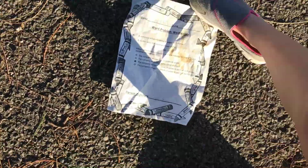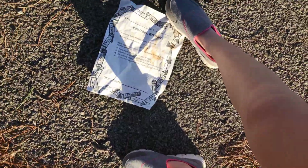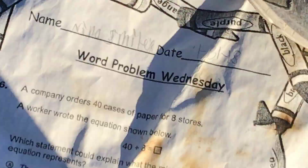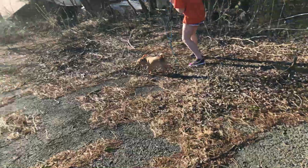Oh, my homework. It's signed by my mom, and that's my name. Word problem Wednesday. What the heck? I literally found that.